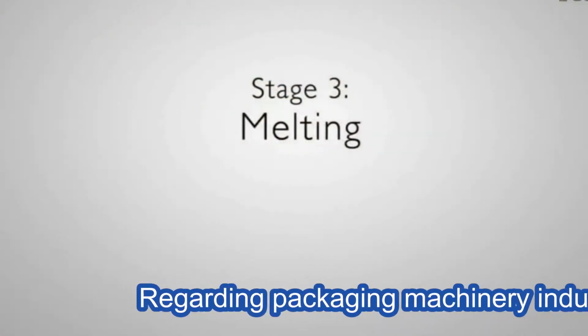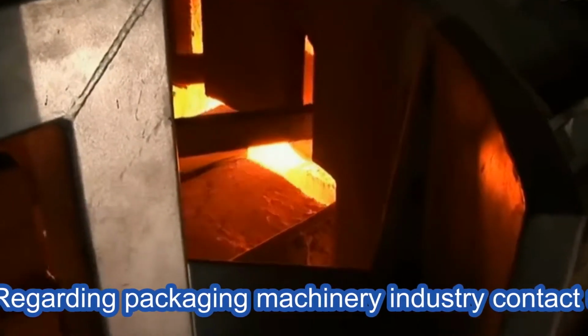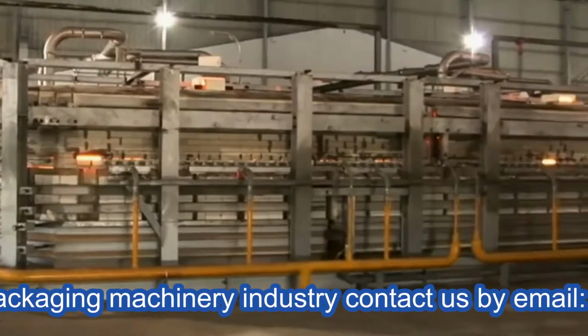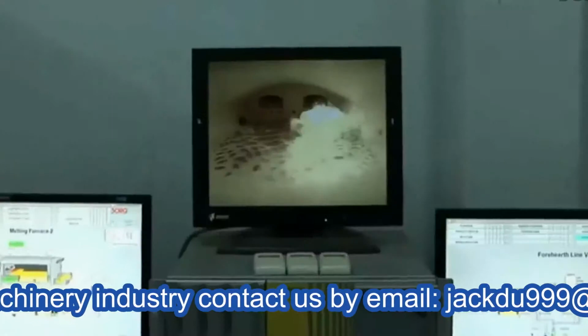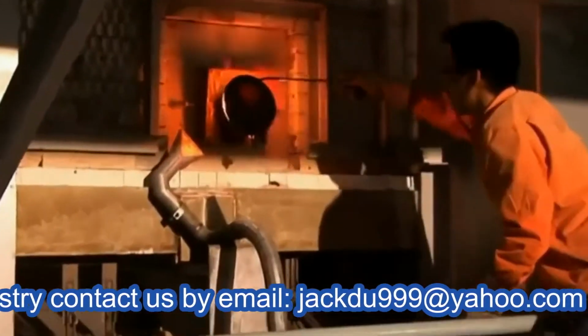Stage 3. Melting. The batch is continuously fed into one end of the furnace via a batch charger. A combustible mixture of natural gas and air is forced into the furnace to generate a temperature of approximately 1565 degrees Celsius. It is here that the batch is melted to produce glass.